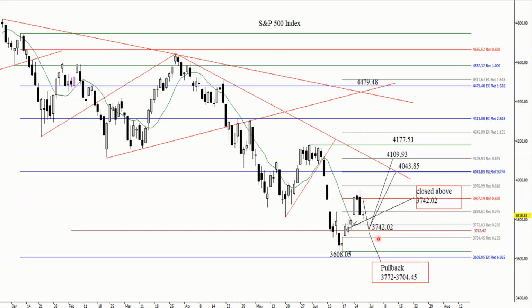guess what? 37.42 again. If you look at the chart today, we spent a matter of about, I don't even know if it was 1 minute. It may have been 1 minute below 37.42 again. And we popped right out of it and we started to rally.